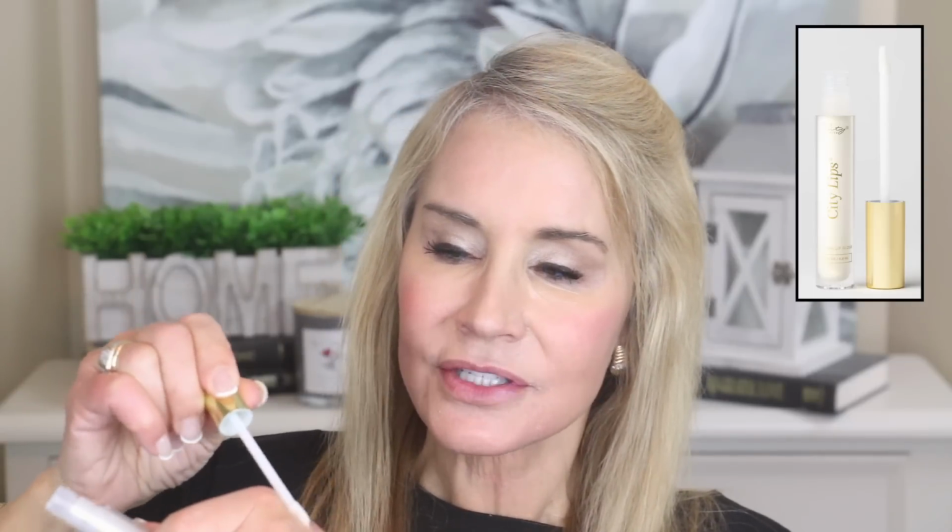But before I get to those two new holiday shades, I'll show you this Midnight Sparkle, which is just like a clear gloss with a little bit of sparkle to it. I'll show you how that looks. And if you're getting a little bored of the totally clear gloss, you can hardly see that, but it's got like a moon-like sparkle to it. This is really pretty.